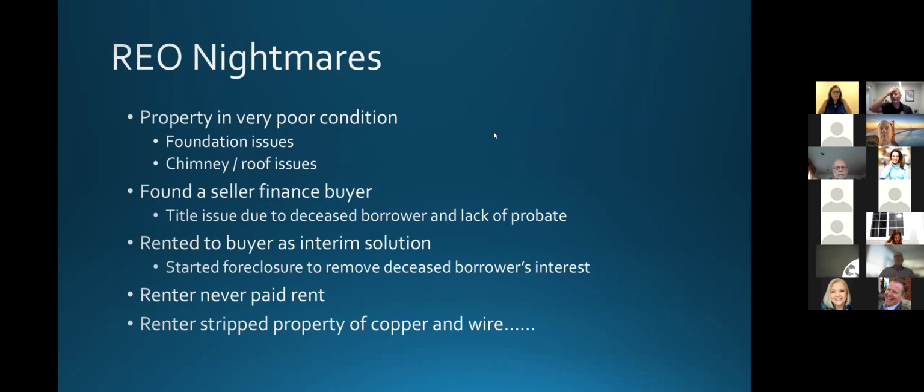So I got the property back, and this is where things get weird. One of the things you'll find with non-performing notes is I've had some REOs go pretty smoothly, where I've sold them and they were home runs. It was all pretty straightforward. But you get a couple. I've had a few that just are a horror show, and that's kind of how this one was. So the property was in poor condition, foundation was messed up, the whole thing was just ratty. The chimney was all crooked. It was just a total mess.